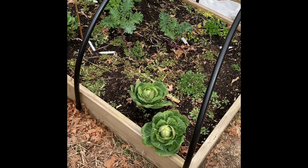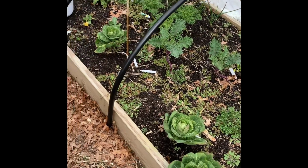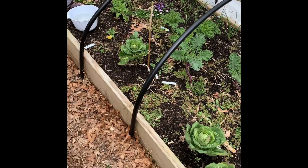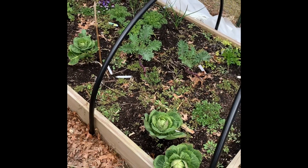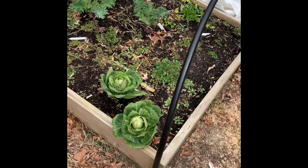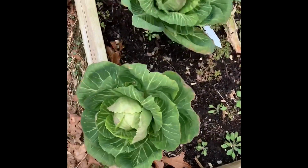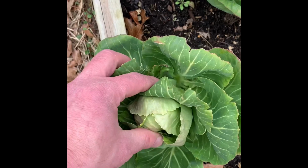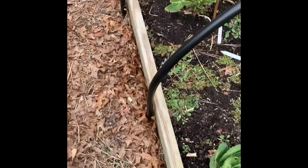But before it becomes a new strawberry patch, this was my overwintered brassicas. I have kales, I have broccoli. I actually picked a tiny head of broccoli yesterday. So these little cabbages, they're heading up. They're really tiny, they really are, but they're getting firm, so we'll see how far they'll go. Then another one over here.